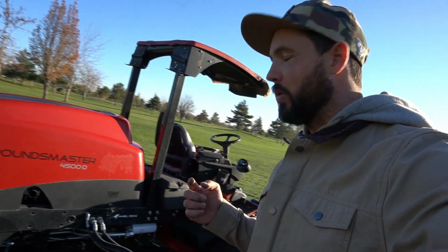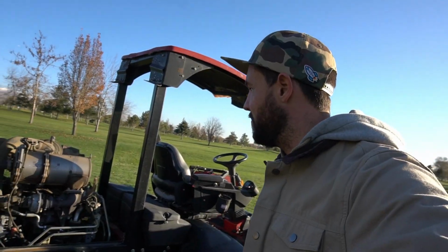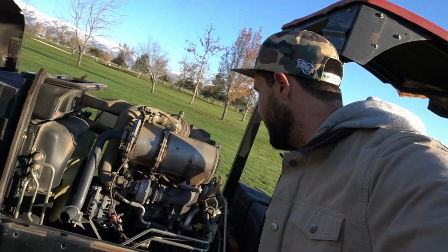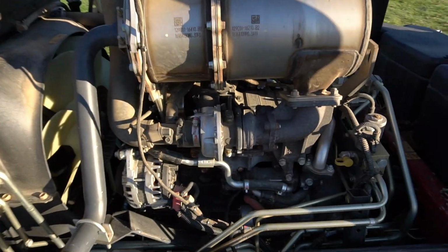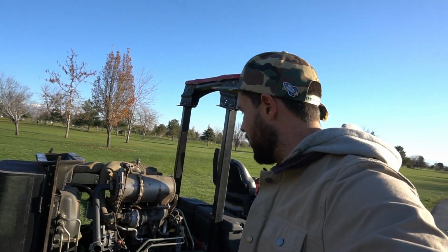So let's pop this hood quick. We'll take a look at the little mini turbocharger in here. It's kind of cute. All right, so we have the motor open here. These are a Yanmar motor. You can see this little mini turbocharger here. It's a pretty powerful feeling mower when you're on it.